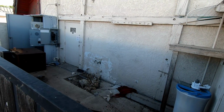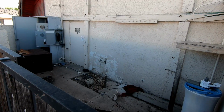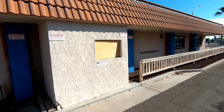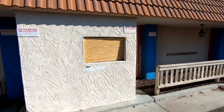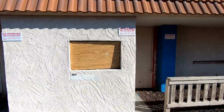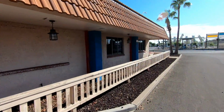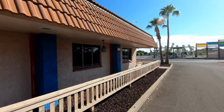With this place having been empty for about 10 years now, and other things that have been torn down in the area, I have a feeling this building isn't long for this world, which is why I wanted to film it. I've driven past it tons of times, and the day that we were filming this, Mark and I decided we just wanted to go down Main Street and explore and see if we could find anything interesting, and this was our first stop as we continue on down.